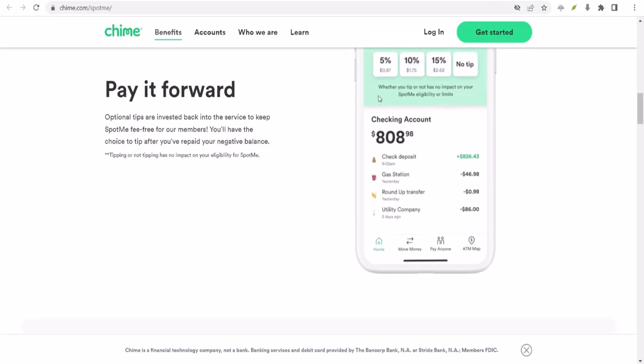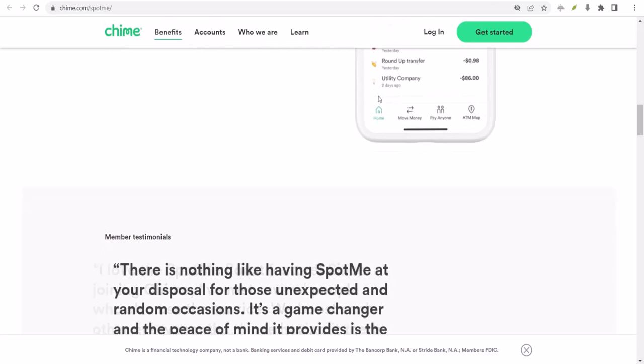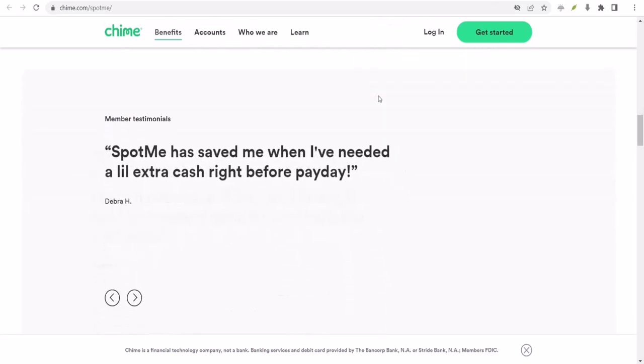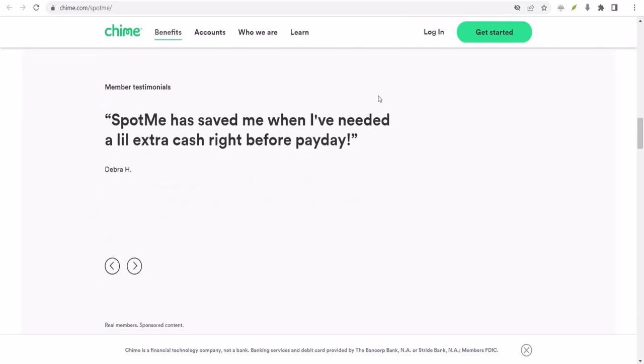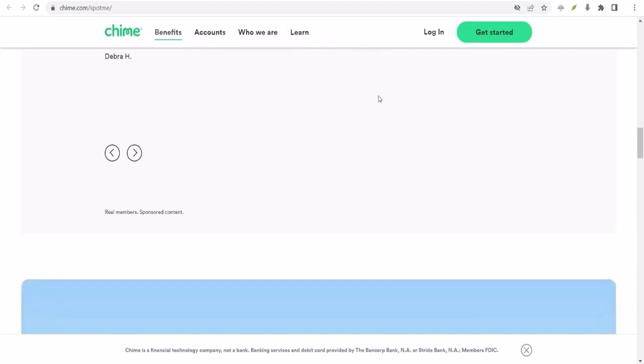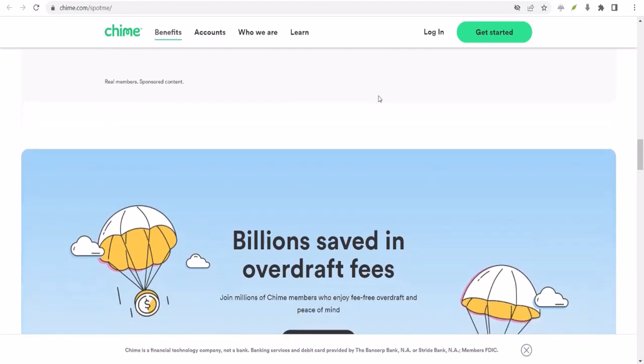Final thoughts. So, there you have it. The Chime SpotMe limit is a dynamic thing that depends on your financial behavior. While it might start small, with consistent use and responsible spending, you can gradually increase your limit. Remember, SpotMe is a privilege, not a right. Use it wisely, and it can be a lifesaver in a pinch.